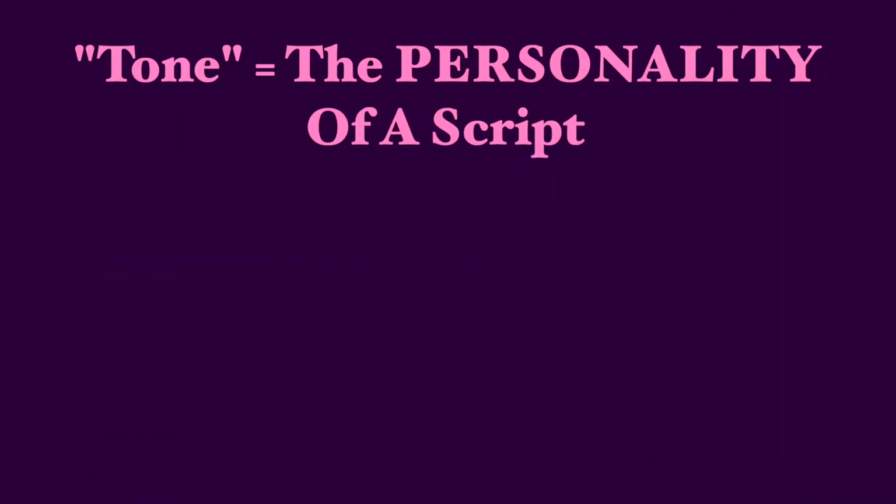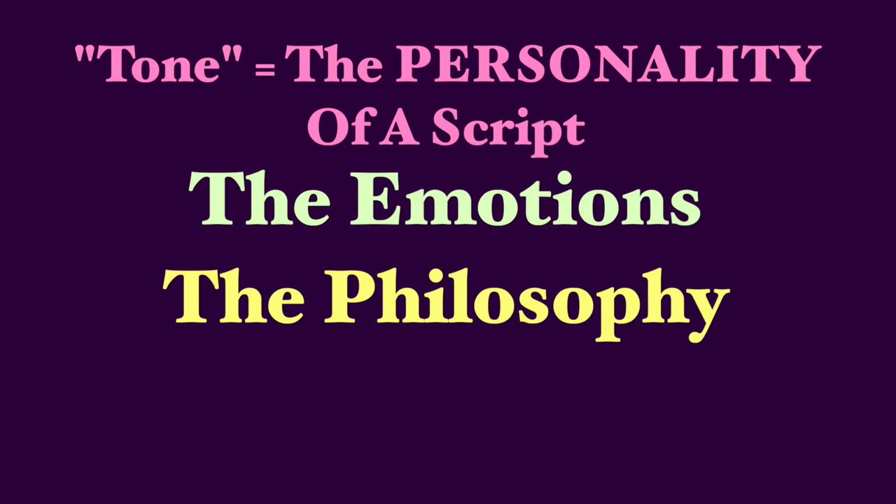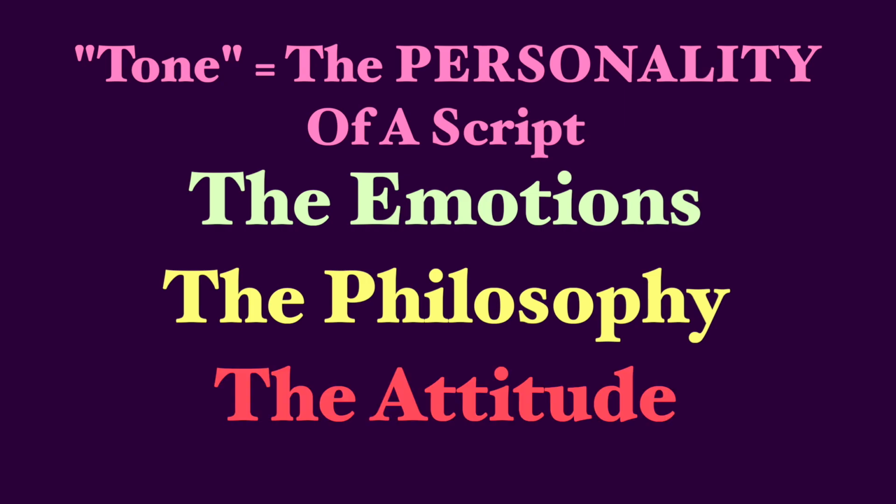Okay, I want to shift up a little bit here and talk about tone in a script, because it's a big deal in the industry, but no one can actually define what it is. I think tone is the personality of a script. It's the choice and combination of emotions, the way it looks at people and the world, the philosophy, the attitude. Is it sarcastic? Is it angry? Is it inspiring? Is it romantic? Is it nostalgic? Obviously, all of that is subjective, so be prepared for people not to get it.